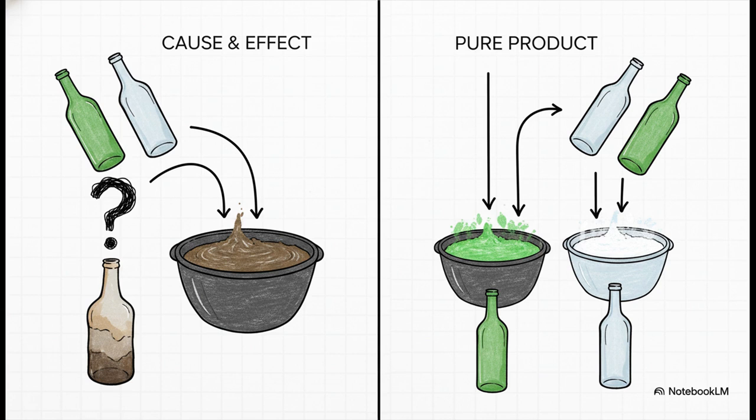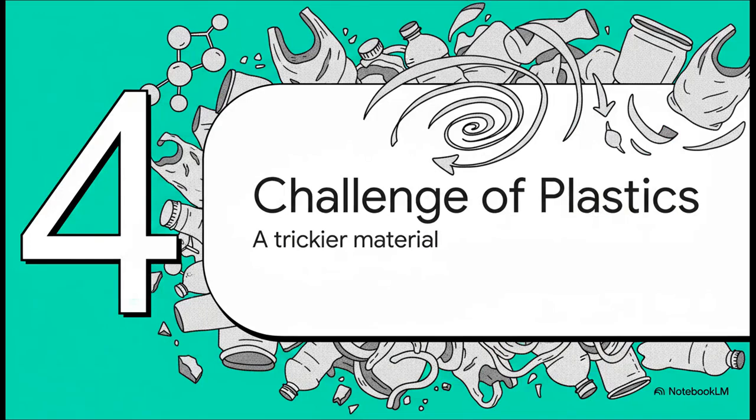It's really, really hard to take colored glass, like a green wine bottle, and turn it back into clear glass. The color, the pigment, it just contaminates the whole batch. So by separating it at the very beginning, we keep the material pure, which makes it way more valuable to use again.